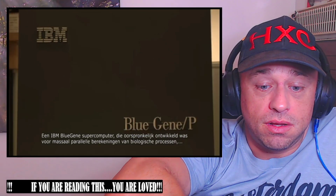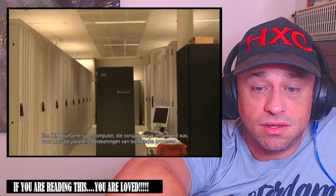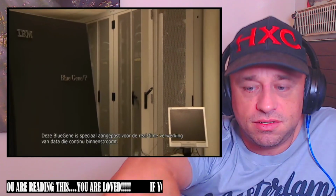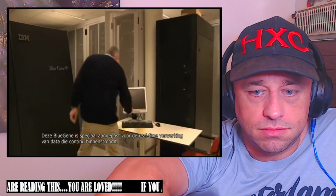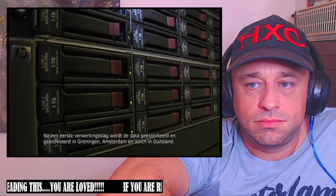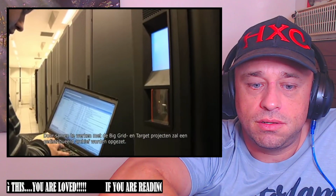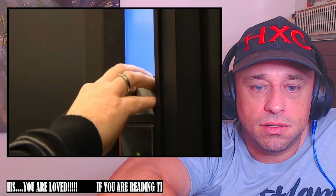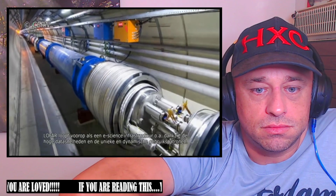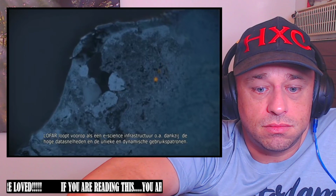An IBM Blue Gene supercomputer, originally developed for massively parallel computations of biological processes, forms the digital heart of LOFAR. The Blue Gene concept was especially adapted for LOFAR's streaming data concept. After initial processing, the data is exported and archived in Groningen, Amsterdam and Jülich in Germany. Through collaborations with the BiG Grid and Target projects, a distributed archive is being set up. With data rates approaching those of CERN's Large Hadron Collider and unique and time-variable access patterns dictated by the scientific users, LOFAR is leading the way as an operational e-science infrastructure.